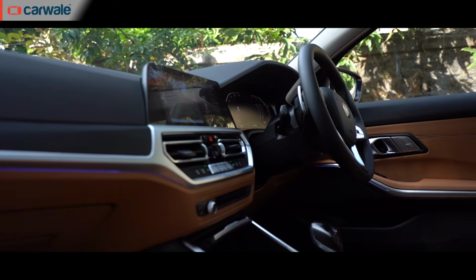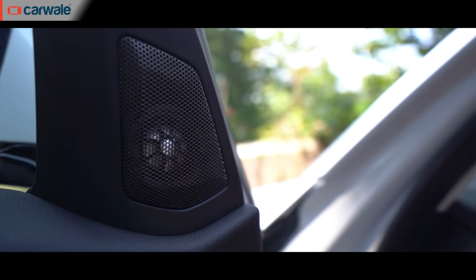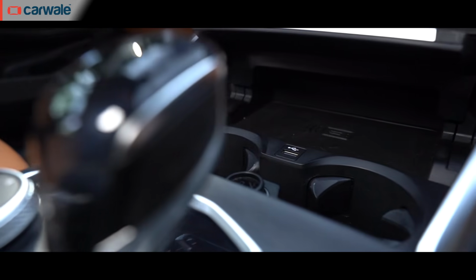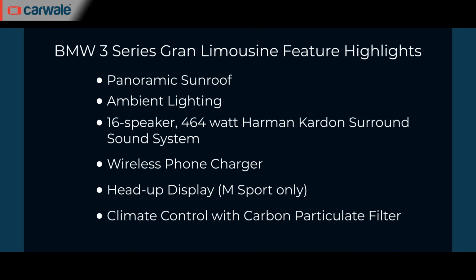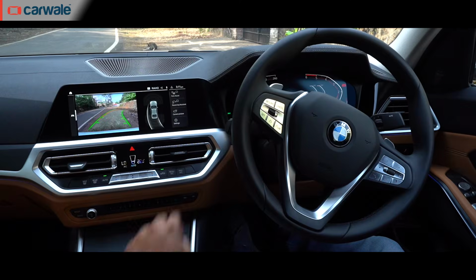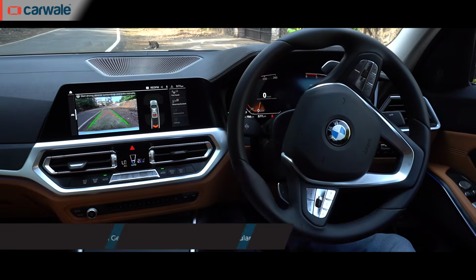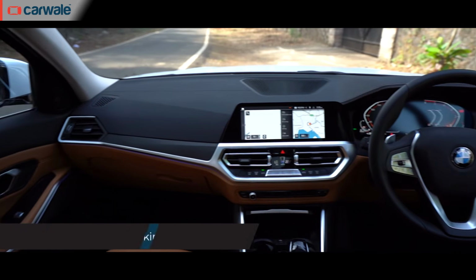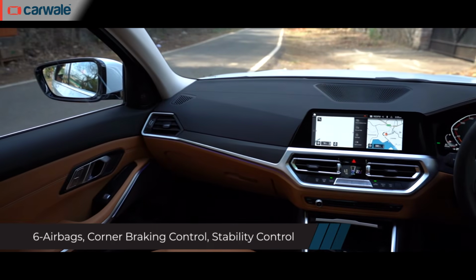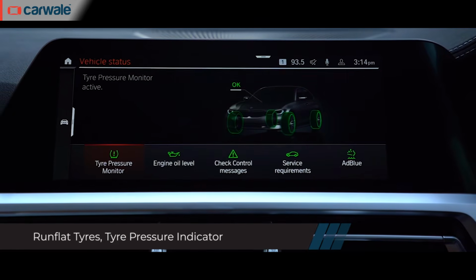The Luxury Line trim affords you a comprehensive feature list that includes the likes of ambient lighting, Harman Kardon sound system with 16 speakers, wireless charging, leather upholstery, 360-degree camera, and then some more. The feature list across both trim levels is quite comprehensive, and here's a gist of everything that's on offer. One feature that we found very useful is the auto parking assist, which parks the car for you. The safety net on the 3 Series is quite comprehensive across both trim levels, with 6 airbags, ABS with brake assist, cornering brake control, traction control and tire pressure monitoring system, all part of the package.